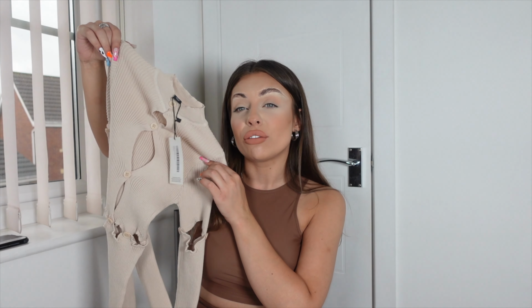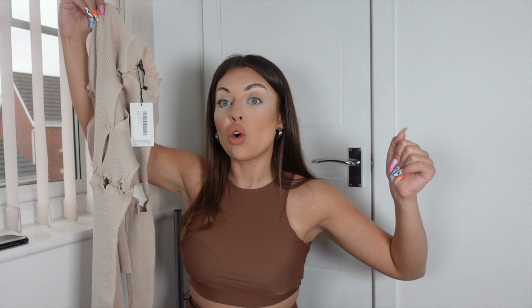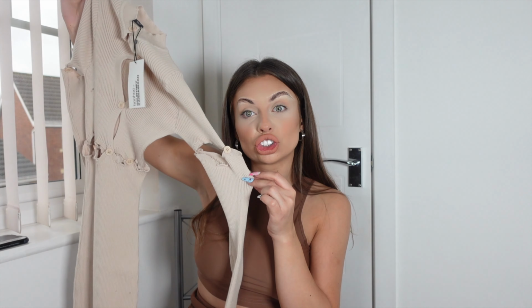And it'll keep you warm, but it can still pop to the pub or a night out. This is really cute with an oversized blazer or a longer coat. I'm going to wear this with a waterfall coat and ankle boots. I think this is going to look stunning for drinks with the girls.